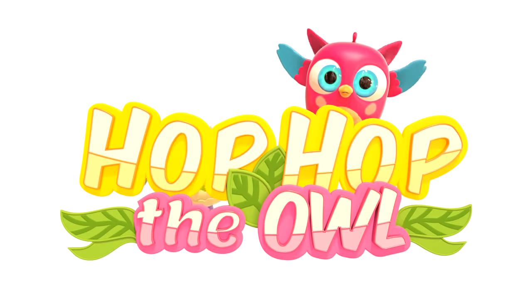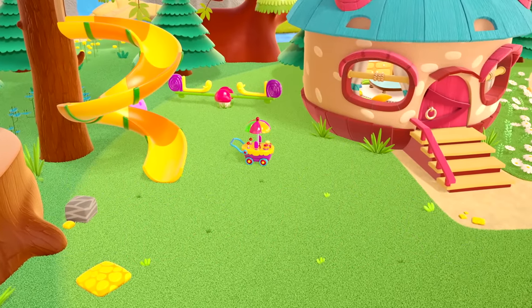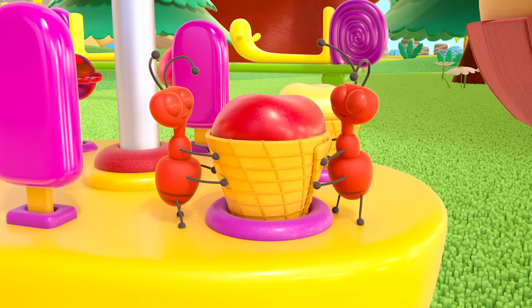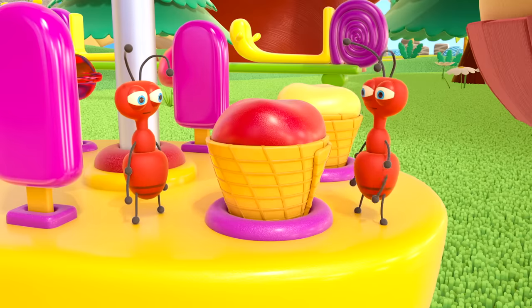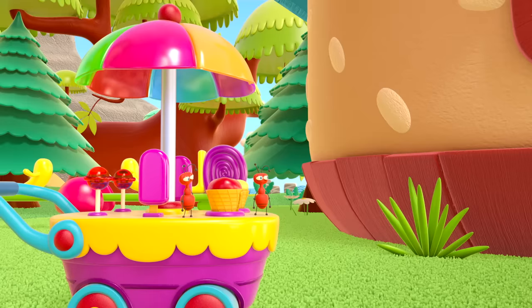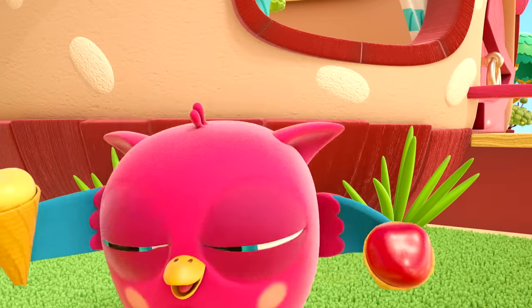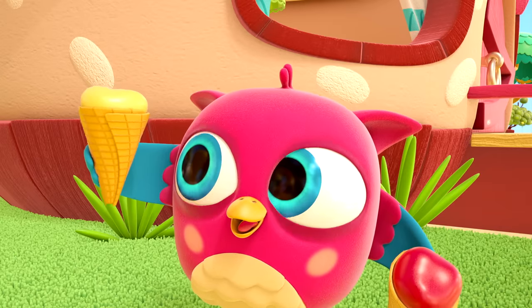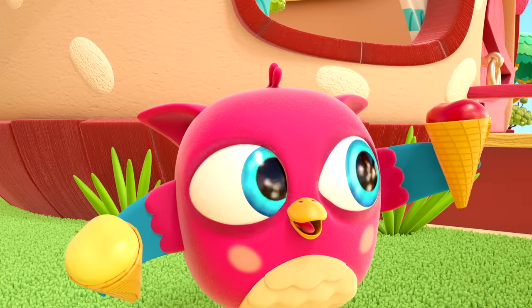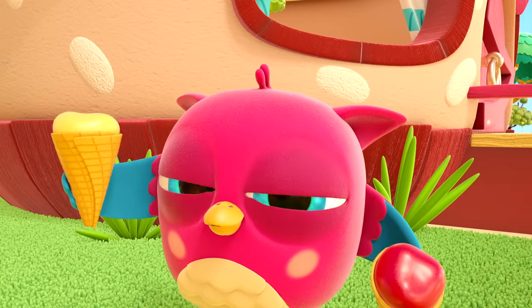Hop Hop the owl. An ice cream cart is parked by Hop Hop's house. The ants are trying to steal the ice cream from it. The birds don't like this. They want to play with their toy themselves. Hop Hop, what kind of ice cream do you have? Strawberry. Banana.